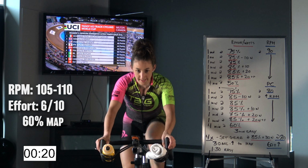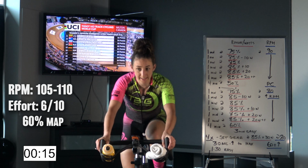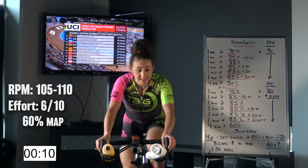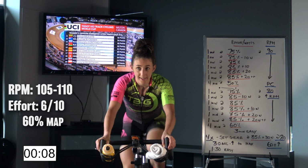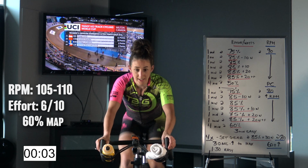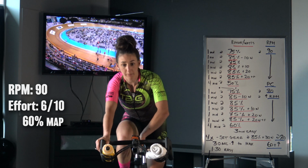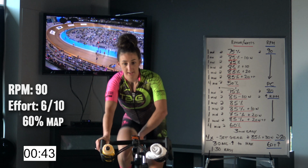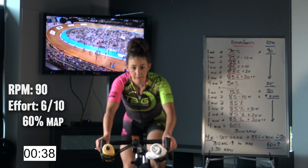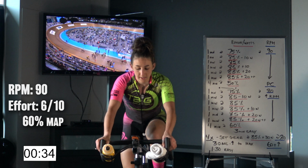Stay strong, stay with it. You have 15 seconds, and then we'll be back to that 45 seconds at 60%, same effort, 90 RPM. In 5, 4, 3, 2, 1. So you might increase that gear a bit, you might click it one harder, you're back to 90 RPM. So we're just playing with gears here, just flipping back and forth, 90 RPM and 105 to 110. Just in between the two.